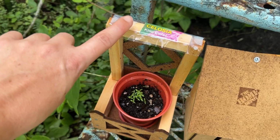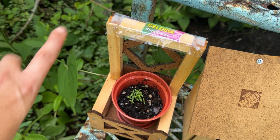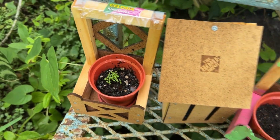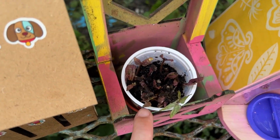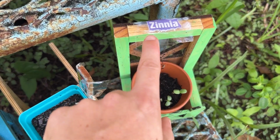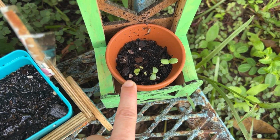Oh my goodness. This is the king coral celosia. If I'm saying that wrong, please forgive me. I'm not a flower person. Jason planted this. He's gonna be so excited. The morning glory is apparently growing nice and strong in here. And these are the zinnias starting to sprout already.